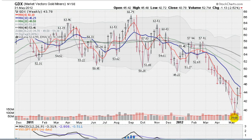Came on some very heavy volume, closing at the upper end of the weekly range. That's the sign of a bottom. They don't always work out like that, but this could be one.